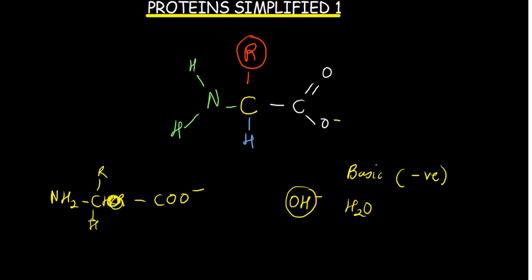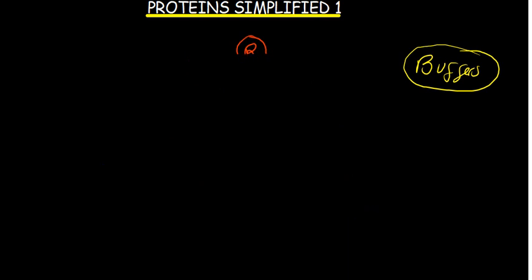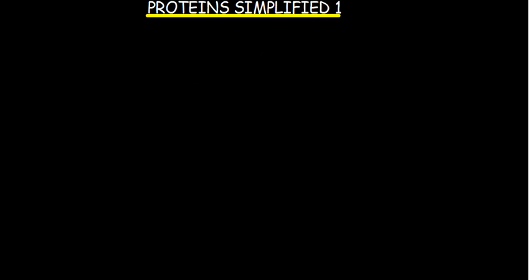So we also need to get to understand this because it's very important. This is why proteins act as buffers. Why? Because they can react both with acids and bases. When a protein gets to react with an acid, what is the charge that it is going to have? When a protein gets to react with a base, what is the charge that it is going to have? So we need to get to know that.